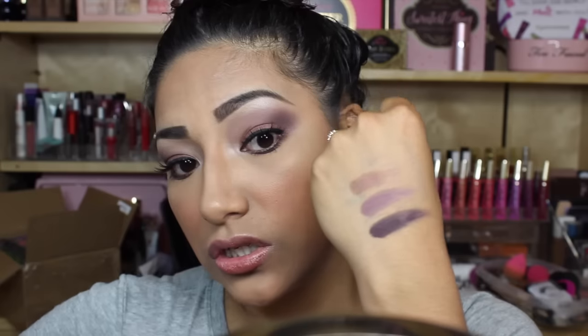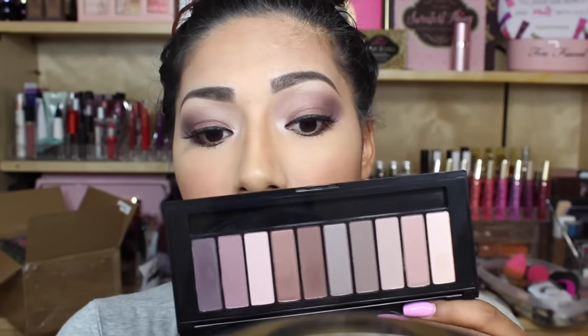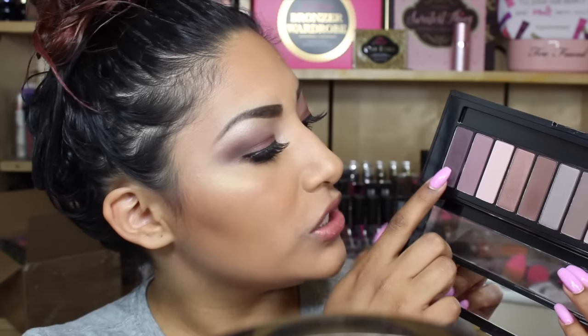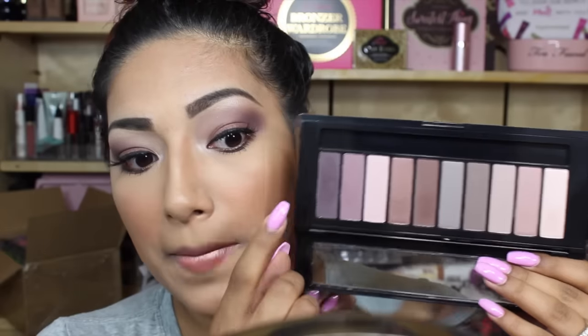Like, it really wasn't. Look at that. Pigmentation is awesome. Yeah, I have no complaints. They're not really chalky at all. Even when I dip my brush in it, it still stuck to the pan. I'll try to zoom in so you guys can see what I'm talking about. But it's a great palette.